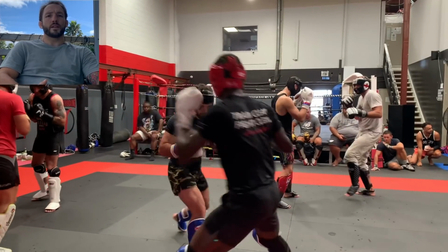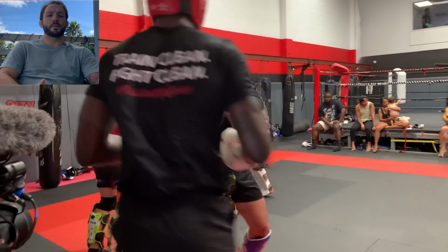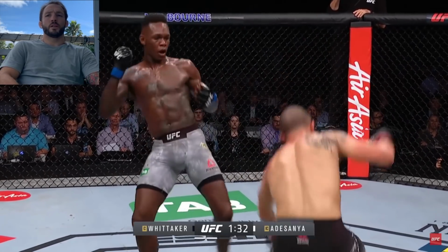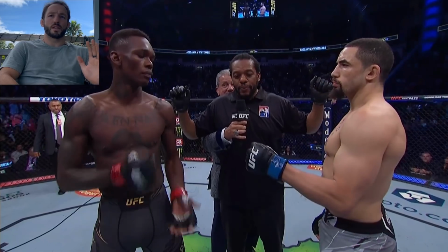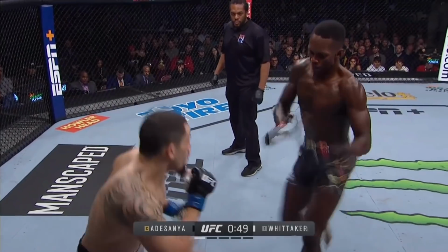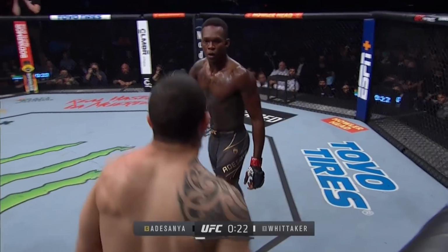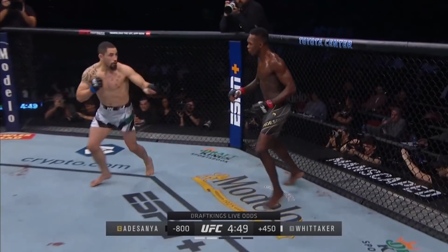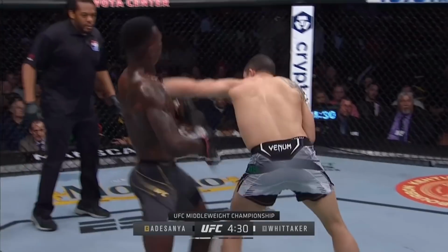And I think even in the corner at one point he said to Eugene that he can see it coming, don't worry about it, because Eugene expressed his concerns about him standing so far to his left. Israel made it very, very hard for Rob to throw that right hand by the way he backed out. And you can also see Israel baiting that right hand out because he's so confident. He could clearly see it again in this fight.